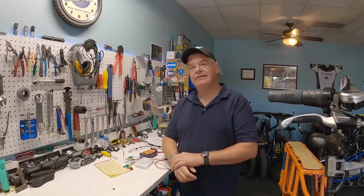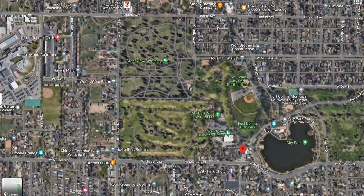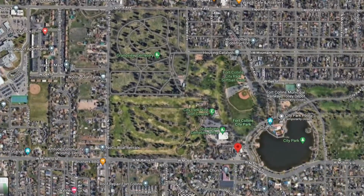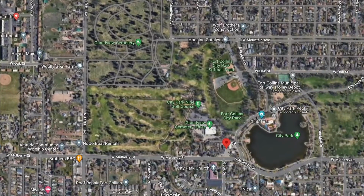I just wanted to do a quick introduction and tell people where you are here in Fort Collins. Can you give the address real quick? We're at 1720 West Mulberry Street. We're right by City Park. We've got a great park for people to ride their bikes around. Really nice area. They've got over 80 miles of bike paths that are just a wonderful place to ride here. And so many sunny days.